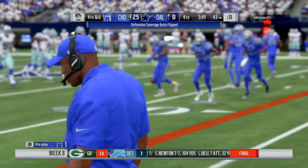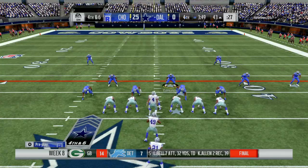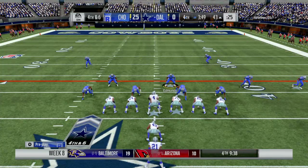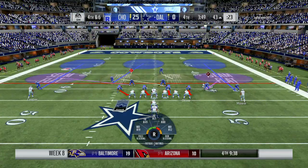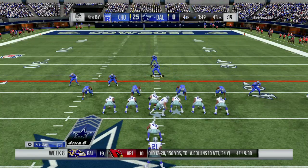Their already slim hopes are going to ride on this one. They'll go on 4th down. Gun. Here we go. Wide 8. Here we go, 46. 41's the Will.